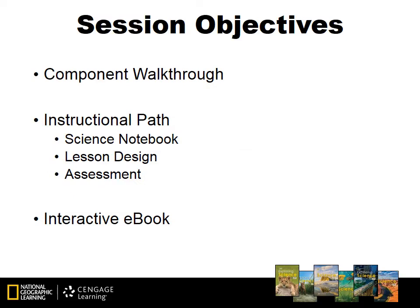Throughout this session, I will walk you through the program components and provide you with an overview of the instructor-led path, which includes introducing using the science notebooks, the design of the program lessons, and our assessment resources. We'll also reference the interactive eBook. Let's first take a look at some of the key benefits of Exploring Science.